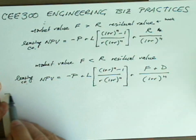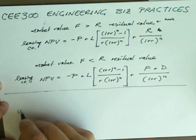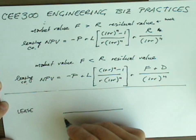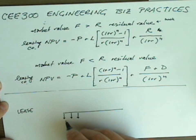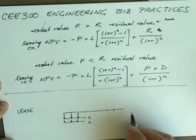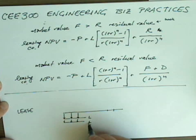So let's move back from the leasing company to the perspective of the driver, and we see that a leasing cash flow diagram might actually look like this. Here are the lease payments, L. We know we have to add on to that T. Here's the end of the lease. But then, at the end of, sorry, that's supposed to be a T.